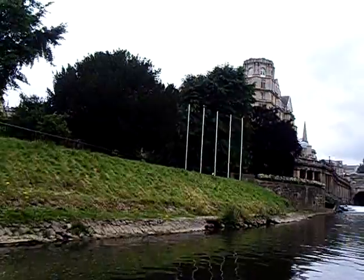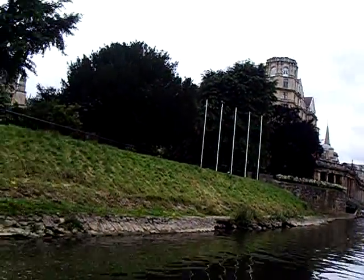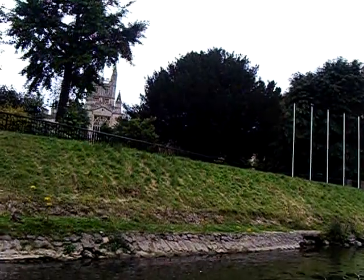You can see all over the south and west of the city, the Abbey, the Parade Gardens, the River, the Weir, and Pulteney Bridge. And the flat, the penthouse, is currently for sale. The trifling price of £1.8 million, which is not too bad for the best flat in Bath.